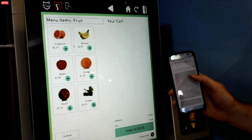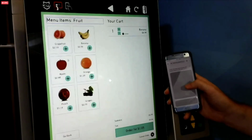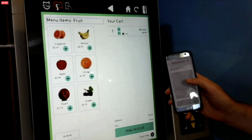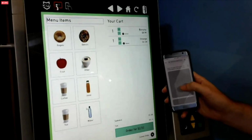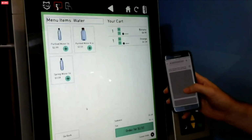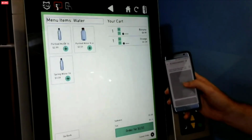So we'll go ahead and, you know what, banana sounds pretty good this morning. And you know what, let's go back to the fruit menu and let's also get an orange. Okay, we want something to drink. So since we have fruit, we'll go ahead and opt for water. And let's do a 16-ounce bottle of purified water.